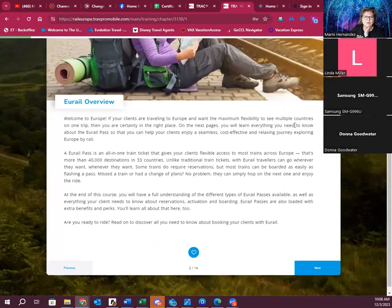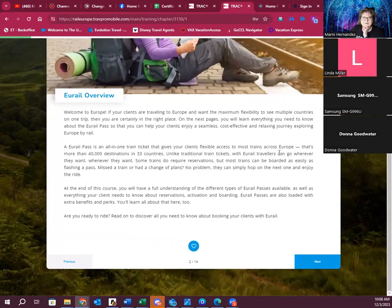So, Eurorail overview. Welcome to Europe. If your clients are traveling to Europe and want the maximum flexibility to see multiple countries on one trip, then you are certainly in the right place. On the next pages, you will learn everything you need to know about the Eurorail Pass so that you can help your clients enjoy a seamless, cost-effective, relaxing journey exploring Europe by rail.